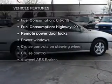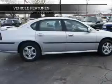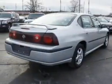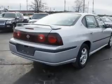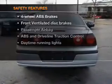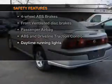Plus, enjoy these notable features that are included in this vehicle. Air conditioning, power door locks, power windows, power steering, cruise control, power mirrors, an AM/FM stereo, an adjustable tilt steering wheel. And for your peace of mind, the following safety equipment is included.